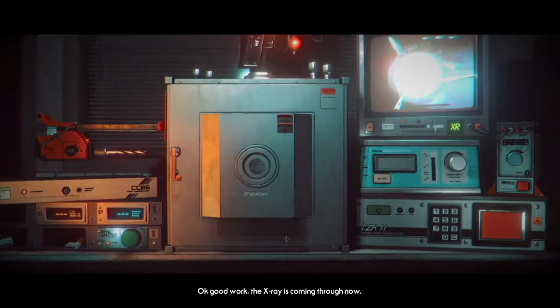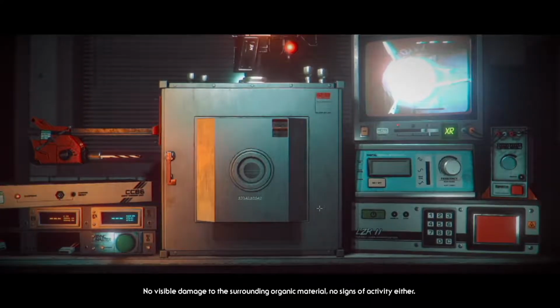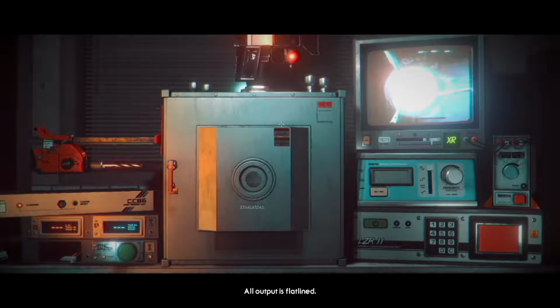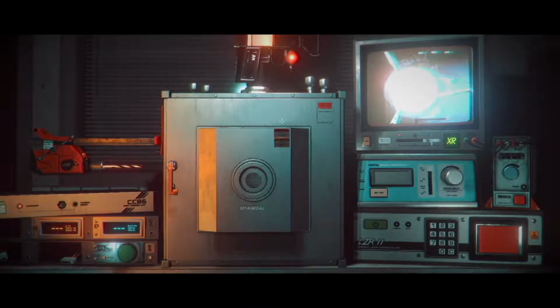Good work. The X-ray is coming through now. There's no visible damage to the surrounding organic material. No signs of activity either. All output is flatlined.